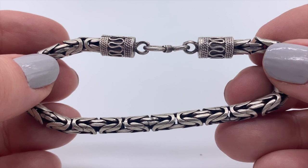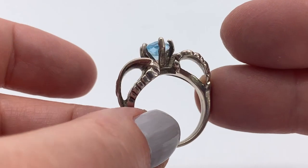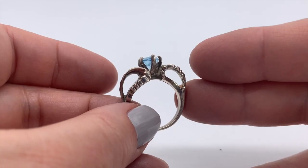Two really great bargains right there. This ring is beautiful. It's very interesting, but it kind of makes me a little bit sad. And I'll tell you why.